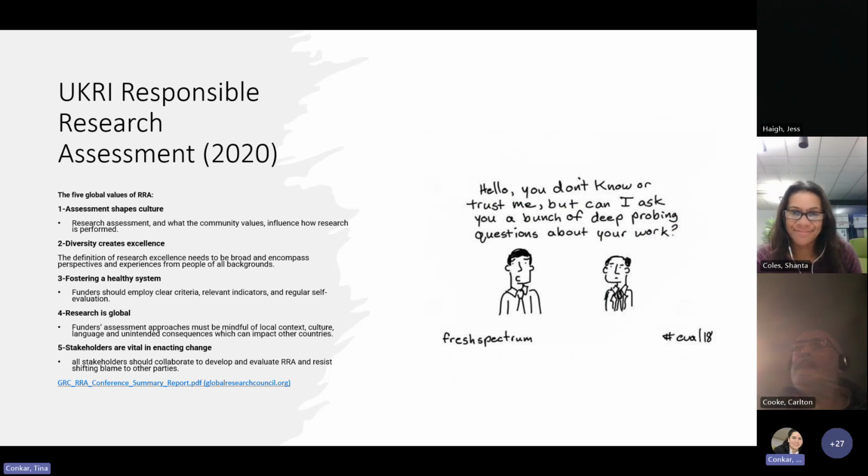Responsible research assessment is practiced globally, but for the purposes of this presentation and our geography, I'm using the UK Research and Innovation, UKRI, Responsible Research Assessment, which agreed and established 5 global values. And by values, we mean principles or standards of behaviour. They are 1, assessment shapes culture. So research assessment and what the community values influences how research is performed.